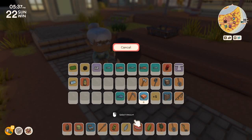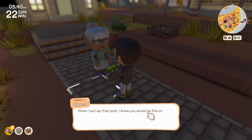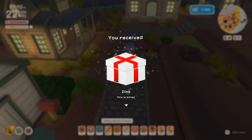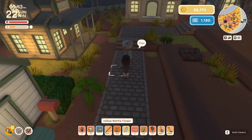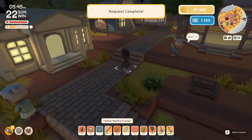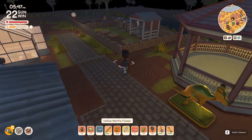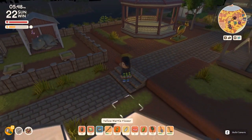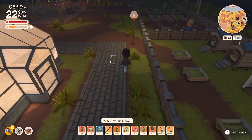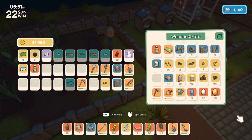I think I got this right. Yeah, 8 rock path. Thanks a lot. Okay, what do I get for it? 5,000 dink. Okay, well, that always helps. Alright, okay, good. Oh, okay. We've got these crocos chasing people away all over the place, it looks like.